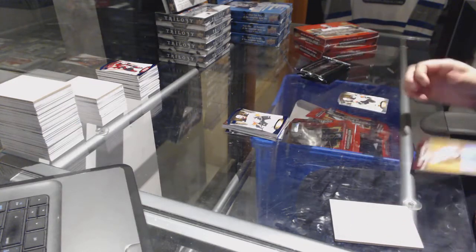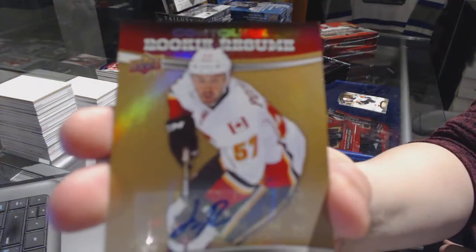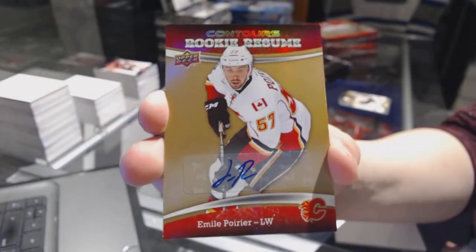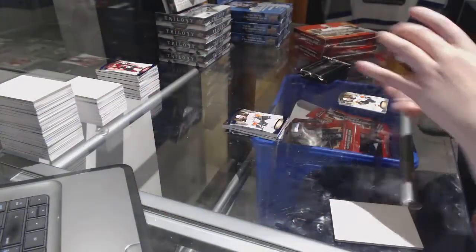Kessler for the Anaheim Ducks and a rookie resume auto for the Calgary Flames, Emile Poirier. Hey Boston, how's it going? Emile Poirier.